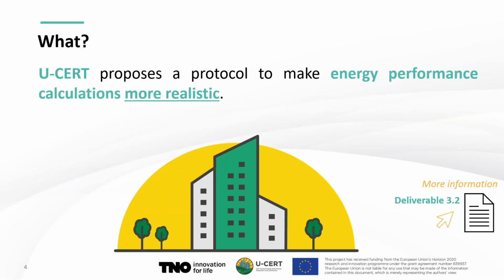U-CERT proposes a protocol to make energy performance calculations more realistic. This protocol is aimed at professionals in the field of energy labeling. In this presentation, I will focus on the background of the protocol and zoom in on the reasons why we made it and why a more realistic energy performance calculation might be important for users of the label too. For those who want to know more about the technical details, you can find these in the U-CERT deliverable 3.2, which is available at the project's website.